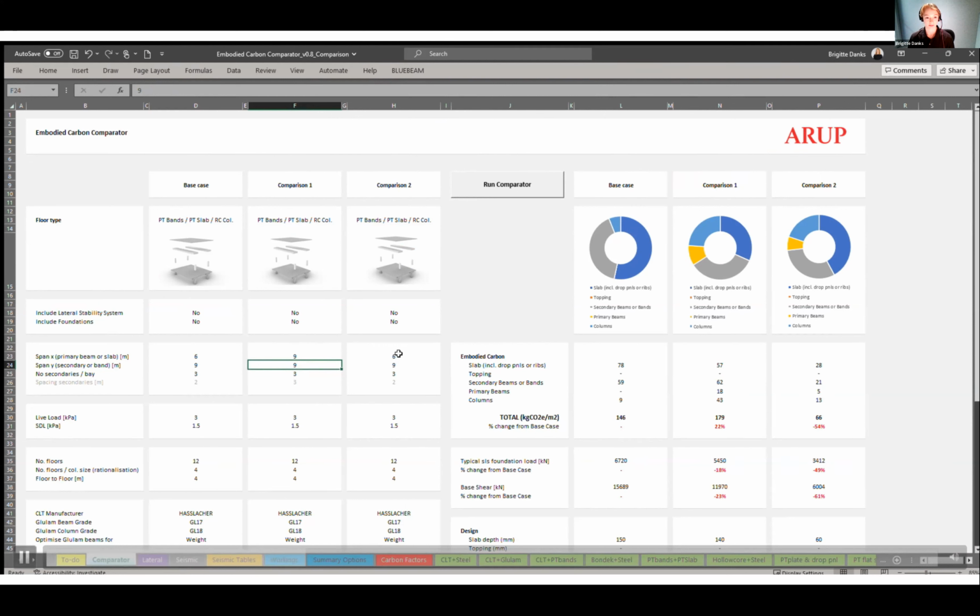You can also have a 12x9 grid. We'll just see how these compare. So now I'm going to run the comparator. And you can see that comparison 1 had a 9% reduction, which is great, but 12x9 grid, not great. It's got an 11% increase.